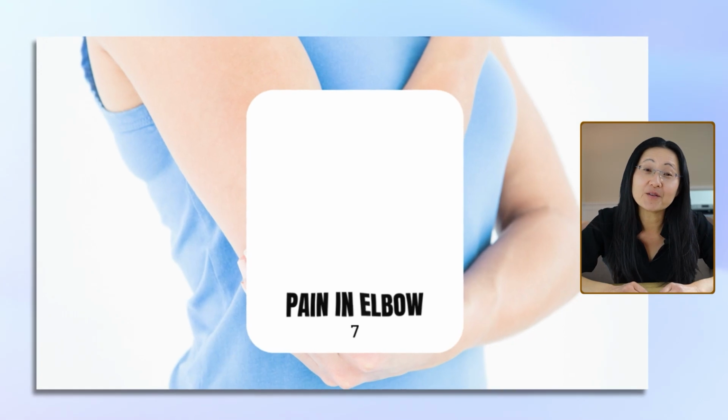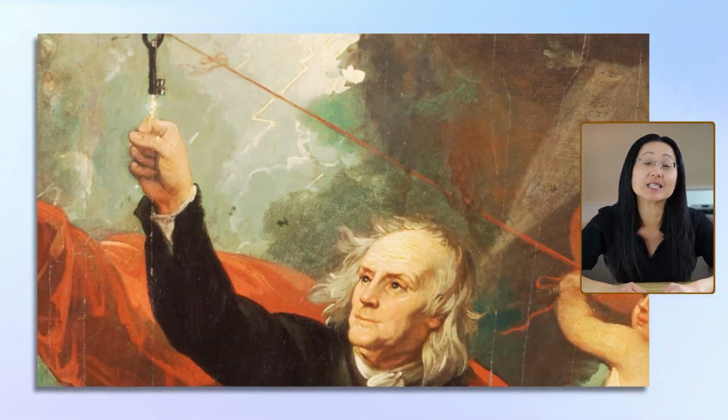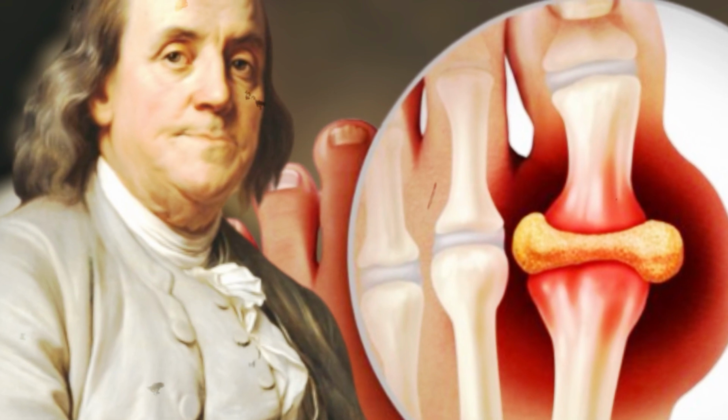Number 7 is having a gout attack in your elbow, which will inhibit your ability to fly kites. Benjamin Franklin luckily didn't have a gout attack when he did his famous kite experiment. Chronic gout caused him to suffer painful gout flares that decreased his mobility.